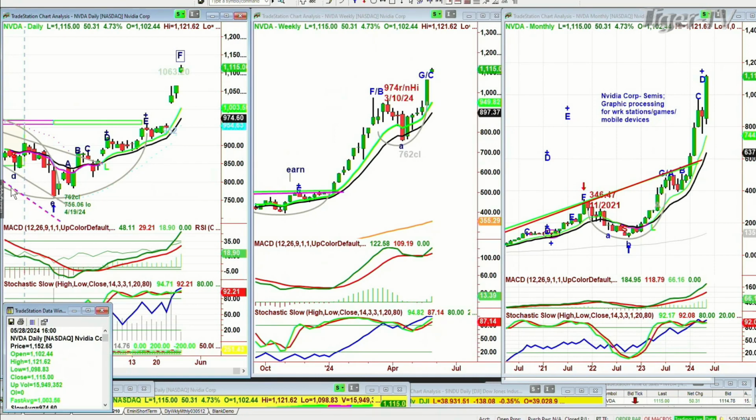Yes, it was a good recommendation, but then I have to move everything to the right and I have to give this leeway. I'm not going to do that. I'm going to try to figure this one out. 121.62, all-time high in NVIDIA, fabulous action.